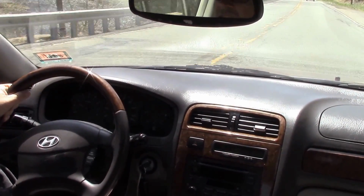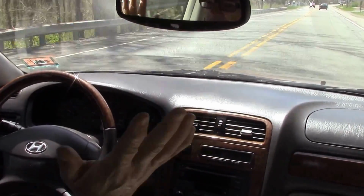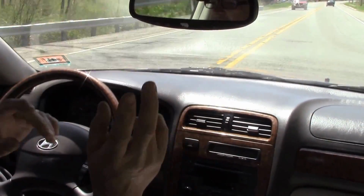This was the top of the line Hyundai in 2004 too. You couldn't get a more full car. You can see, hands off the wheel, tracking down the road nice and straight.